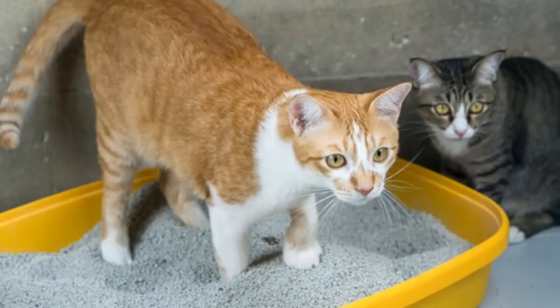While this presentation is all about discipline, it's very important to note that going to the bathroom outside of the litter box could be a sign of a medical issue. Before you write off your cat as a contrarian, make sure everything is physically okay. As we always say, those routine vet checkups, they are so very, very important.